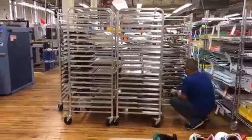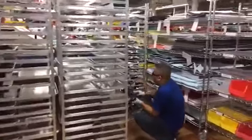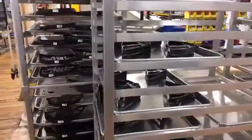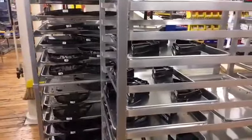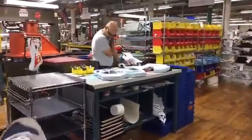So what do we see right here? So let's walk through. We're going to see the first stage of the process. This is the cutting operation. Right in front of you, these are the dies that they use, and they physically push down on the material and cut out different shapes for the different parts of the shoes. So as you come around, this is where the order process begins. You'll see materials on the bench.